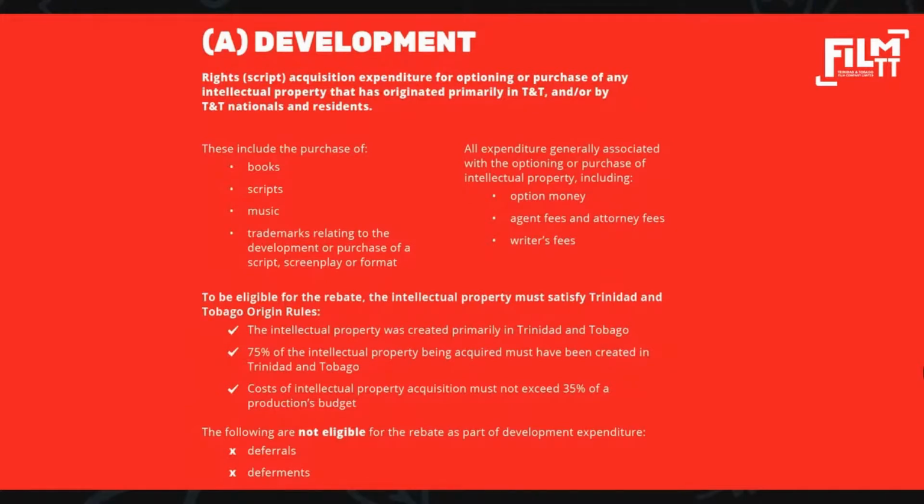On the flip side, at the bottom here, you see the following are not eligible. So deferment, deferrals, deferments, or royalties. So I will get back to what's up there. But just to explain on the flip side, the non-eligible spend, right? For deferral, if you pay like a future amount for, and like accounting, for instance, it's a future amount to be counted in another financial period, then you can't list that for that given period in your expenditure because it's not being utilized right now in this space, or in this fiscal year. So it cannot be counted towards the rebate, right?